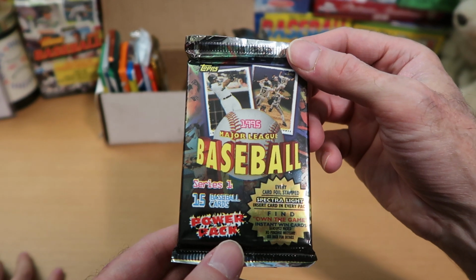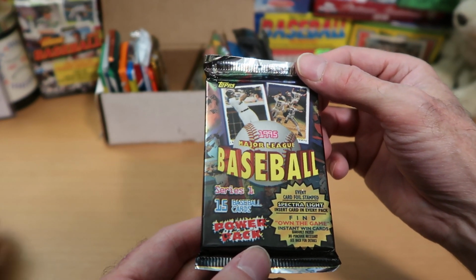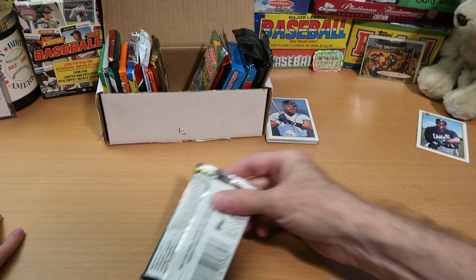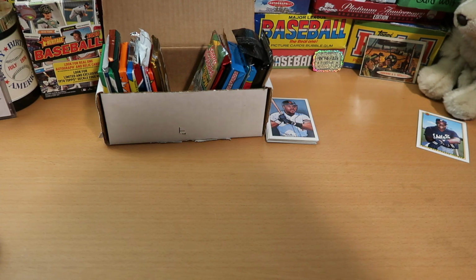Power pack. You get a lot of different inserts in here that you can find. This is Series 1, and it lists all the inserts back here, it looks like. Go ahead and open that for us. These cards are often bricked. That's the issue with 1995 Topps. They're very nice cards, but sometimes they do turn out bricked. We'll see if that is the case for this pack.